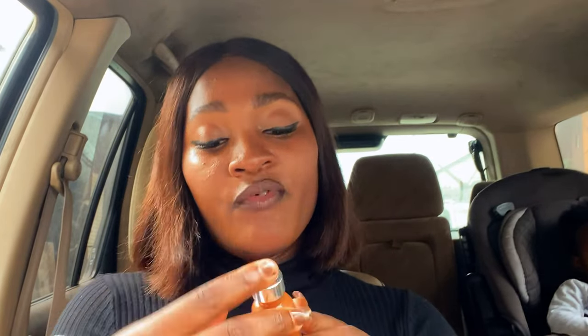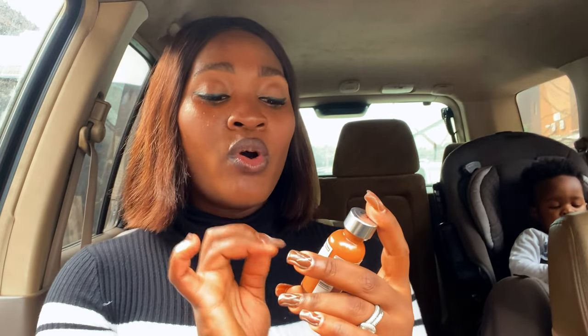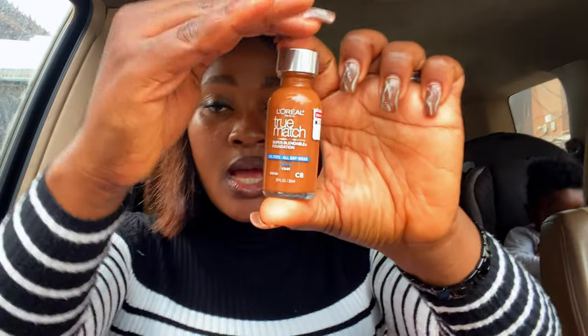And I got my foundation. I mentioned earlier I ran out of foundation, so I got this L'Oreal True Match Super Blendable Foundation, oil-free, all-day wear. The previous foundation I used was Ezekiel, but I think Ezekiel is full coverage. I actually love it, but I want simple medium coverage, and I guess this will do the job. That's why I got this one. I still use my Ezekiel, so I'll probably use it when I want full coverage, then use this when I want light coverage.